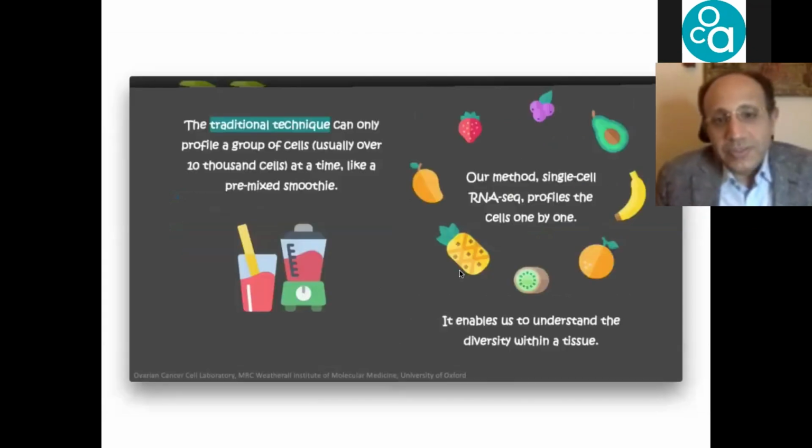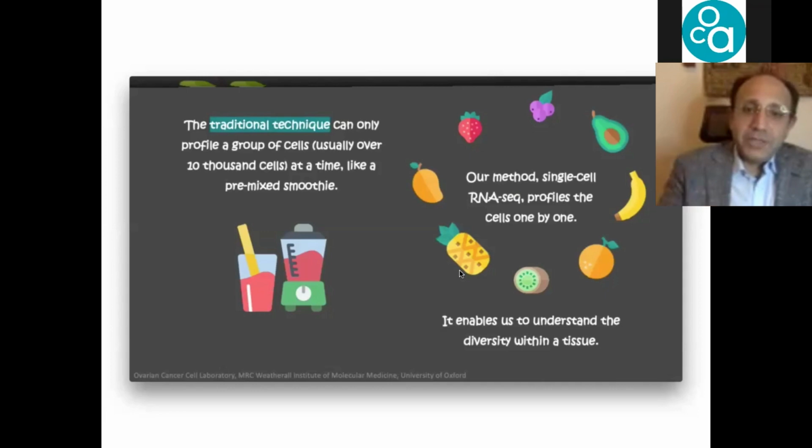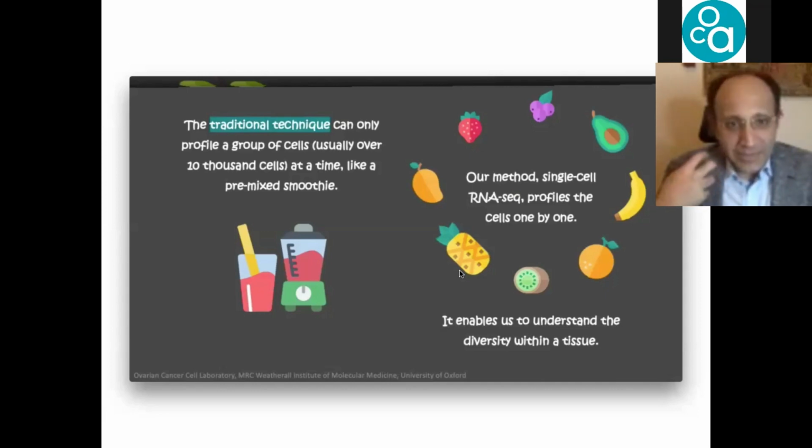So this is very different from the traditional technique. The traditional technique, we just take a bunch of cells and get RNA out of that bunch of cells, and then we do the RNA sequencing, and what you get resembles a smoothie because it's a mixture of different cell types, and you're trying to guess what the smoothie is made up of.